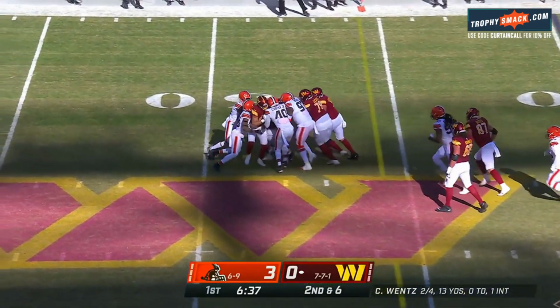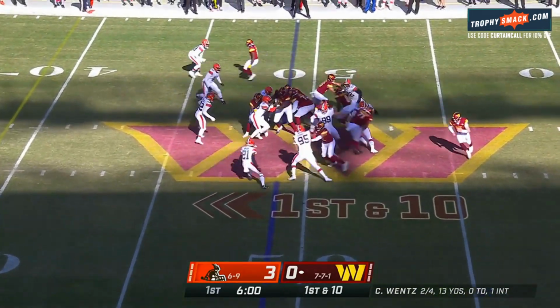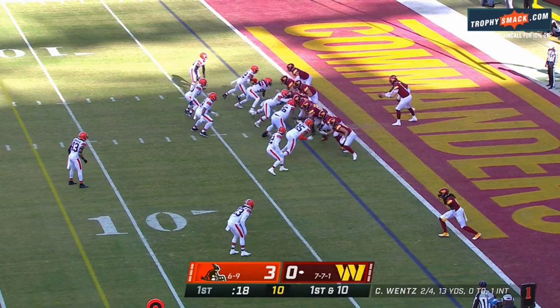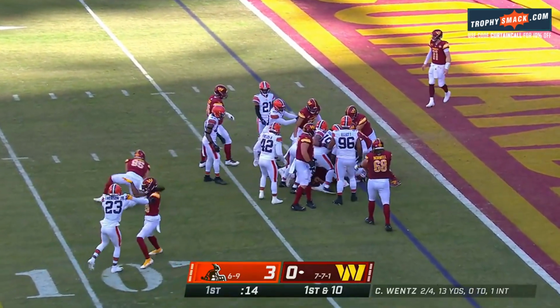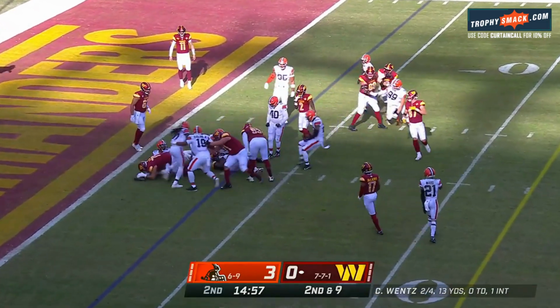An outstanding run. Pushing the pile. Still going. That kind of offense. Right back to Robinson, and he squeezes ahead. Here's Robinson. Robinson again. Good penetration by Cleveland's front.